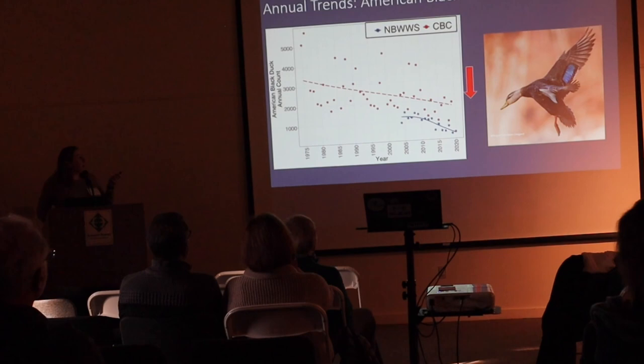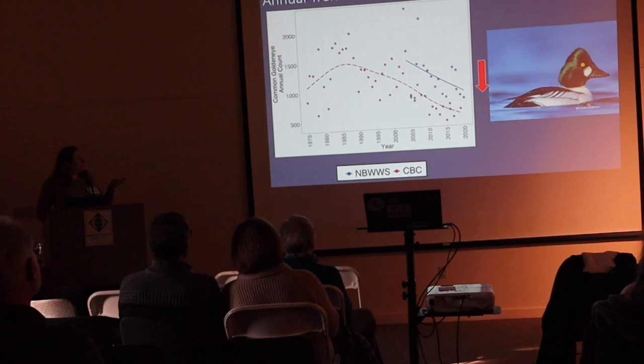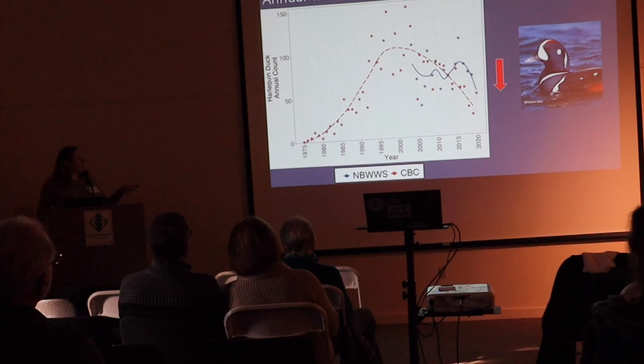That's also true for American black ducks, as well as common goldeneye, harlequin ducks, although the story with harlequin ducks is a little bit more interesting. So harlequin ducks have actually been increasing since 1975 until about 2000, and then they've started to have this steady decline since then.